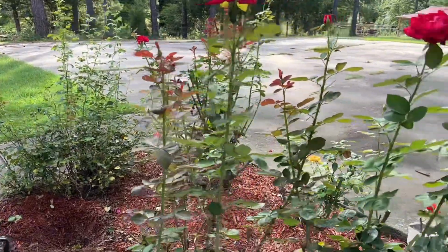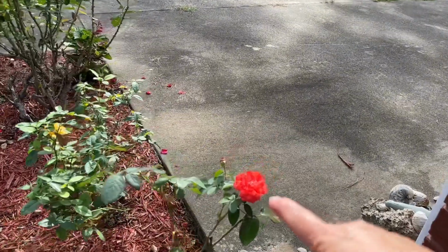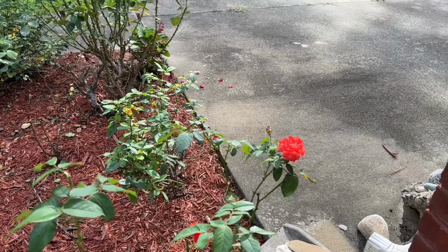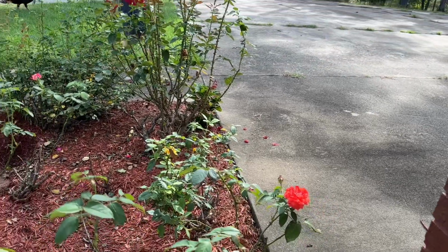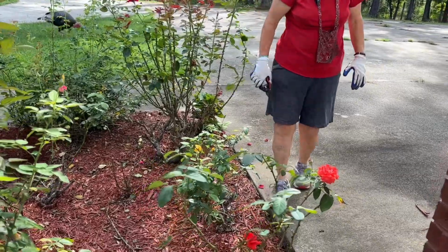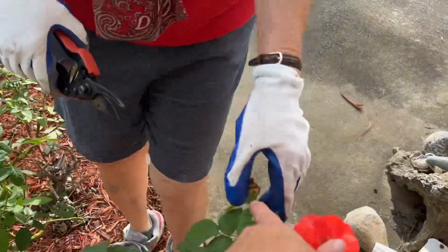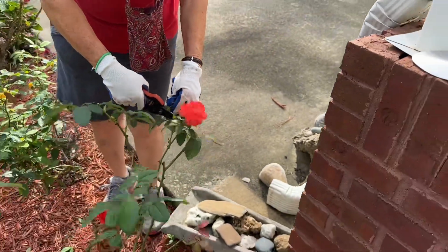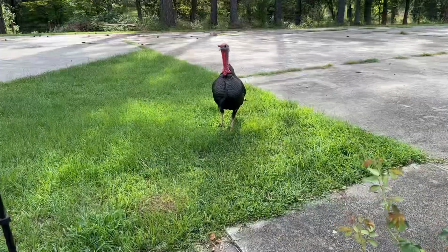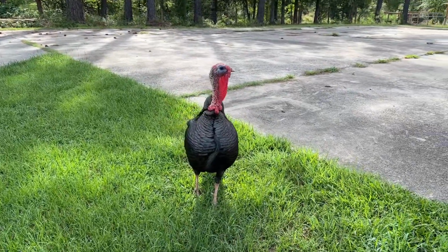I noticed just one little bud over there. You know, some people leave the rose hips. If you have a rose that has really big hips, they like them for the winter interest. And people make tea out of it. Yeah. That one was kind of hiding from you. Okay. Rose hip tea. I'm gonna miss my little Tropicana when it's gone.